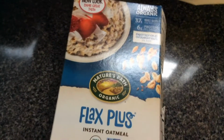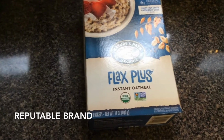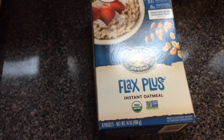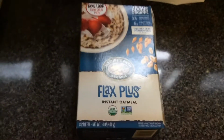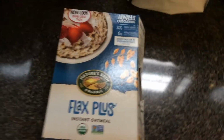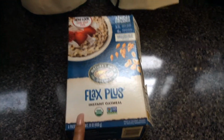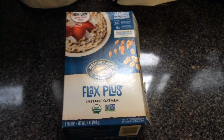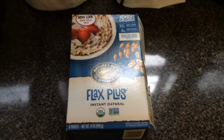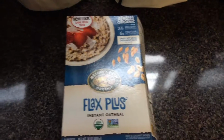And then I ran into Nature's Path. I think it was maybe 2 years ago, I think it was last year or 2 years ago, I can't remember. And I got hooked. So I was like, okay, this oatmeal is pretty good. The one that I normally eat is the one with Flax Plus, just because I've heard that flaxseed is really good for you and so forth. So yeah, all right, let's get started.